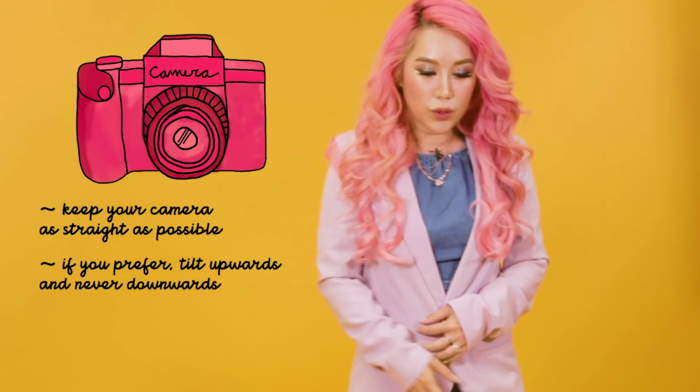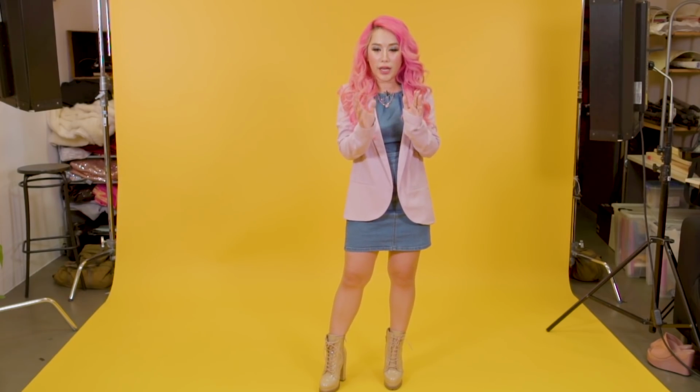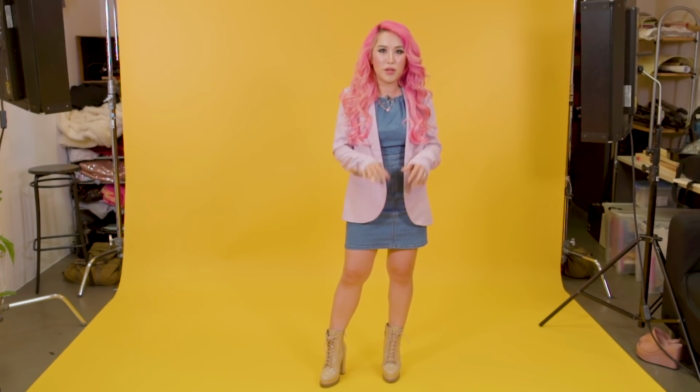And then tip number 2 is to always have as little leg space as possible. What that means is that you angle your camera lens such that it almost cuts off at your feet, but not really. Camera lenses are round, right? So there will be distortion at the sides. You want your legs to be distorted by the camera naturally so that it will look like they're elongated.